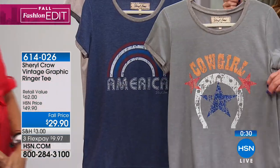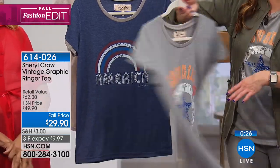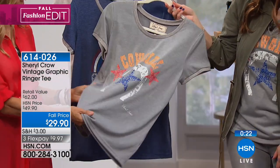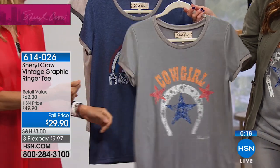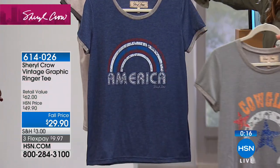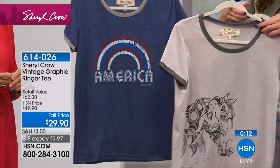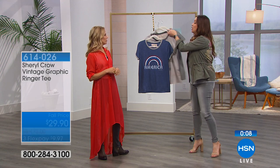I love this one. This one's your cowgirl. This is the one that I'm wearing, and the one I wore earlier. I saw you in that actually. That color is really popular. It's a little bit different. It's not quite gray and it's not quite green or teal. That really is so true. And then, of course, you've got the horse, which is going to be your gray option. So extra small through 3X on this, 27 inches in the length. With everyone on the line, it is incredibly limited.